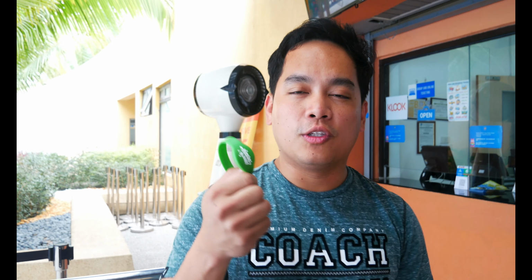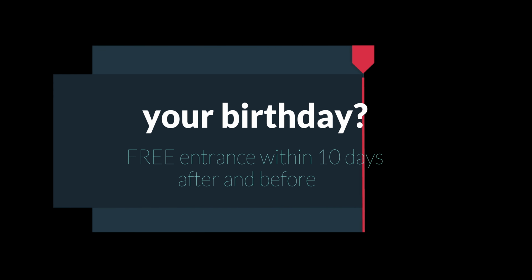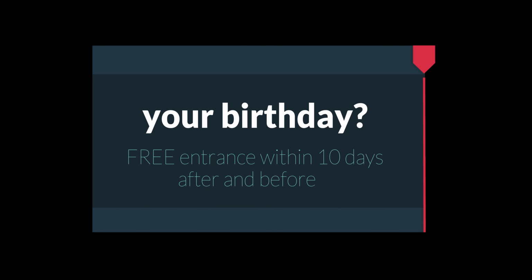RFID here, you cannot enter without this. You're going to use this RFID band for purchases, for entrance, for the locker, and there's some more. And if you have a birthday, 10 days before and after, you get a free entrance. And it's cheaper to buy a ticket during weekdays, hence less amount of people during weekdays than weekends.